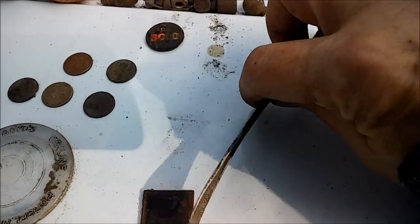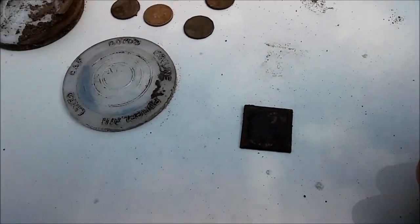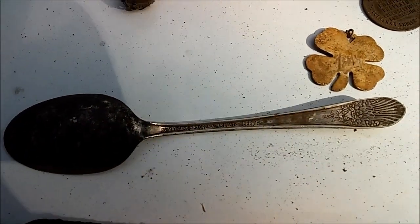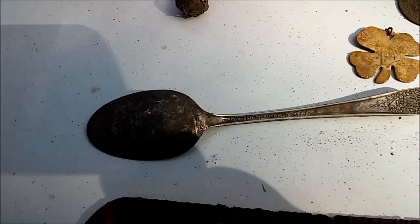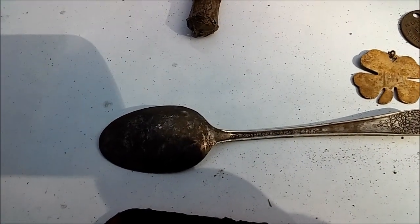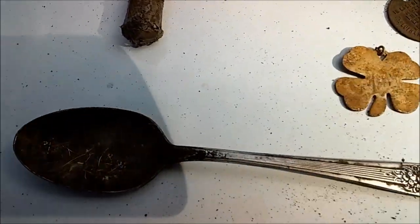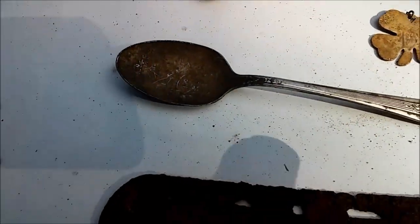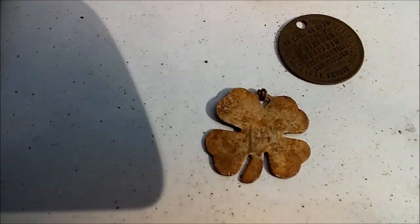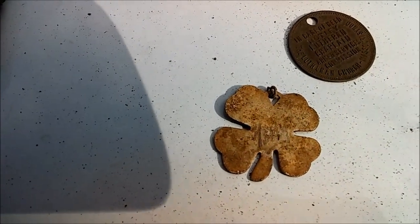And then this spoon, I call them heart attack spoons when you dig them up, and they're nice and shiny when you're pulling it out of the hole. This one here is William Rogers Manufacturing Company extra plate, original Rogers. Got some fancy on it. That was kind of cool. Wish that would have been sterling. This four-leaf clover here, this felt like it was off a necklace, something like that.